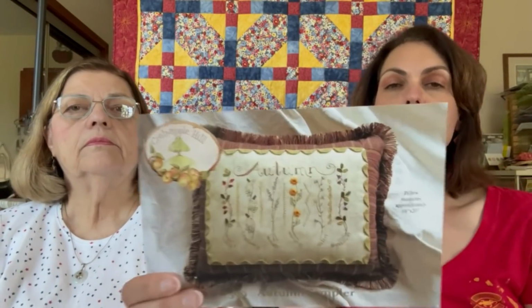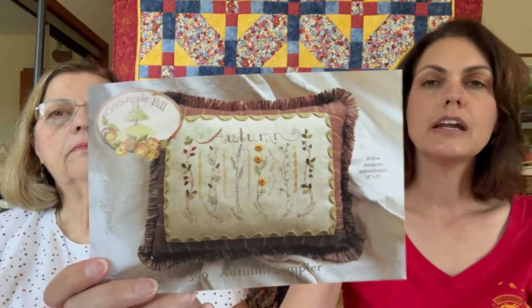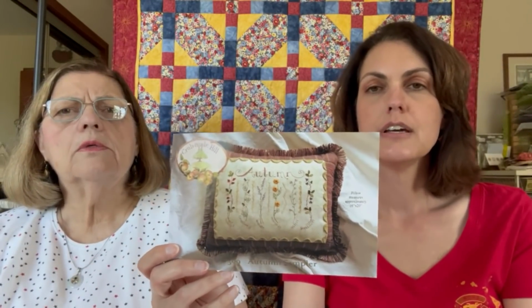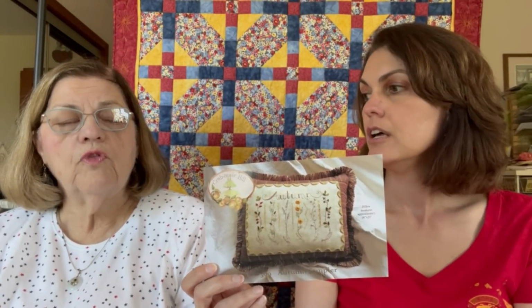And then my other new start is from Crabapple Hill, and this is an embroidery project called, I guess it's just called Autumn Sampler. And I have had this for ages. Hold on, a little closer. When we went on our mother-daughter trip last year? No, 2020. Before my surgery. Anyway.